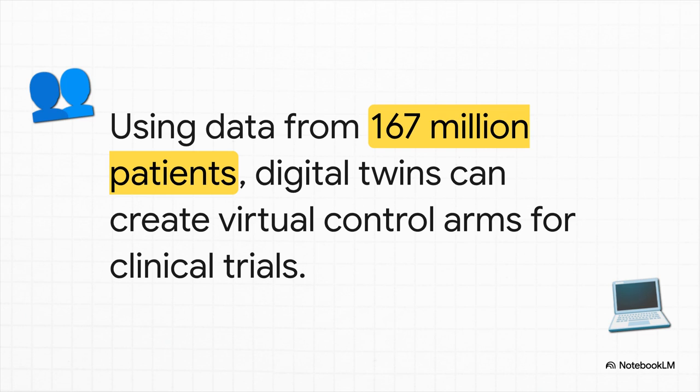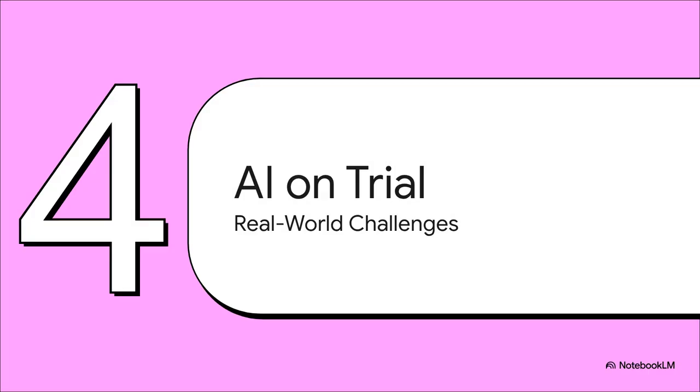This is absolutely revolutionary. It means researchers can project how a standard treatment would perform without having to recruit as many real people for the control arms of a trial. That makes trials faster, cheaper, and frankly, more ethical. Now, all of this sounds incredible, right? Almost revolutionary. But implementing these powerful tools isn't nearly as simple as just installing a new piece of software.